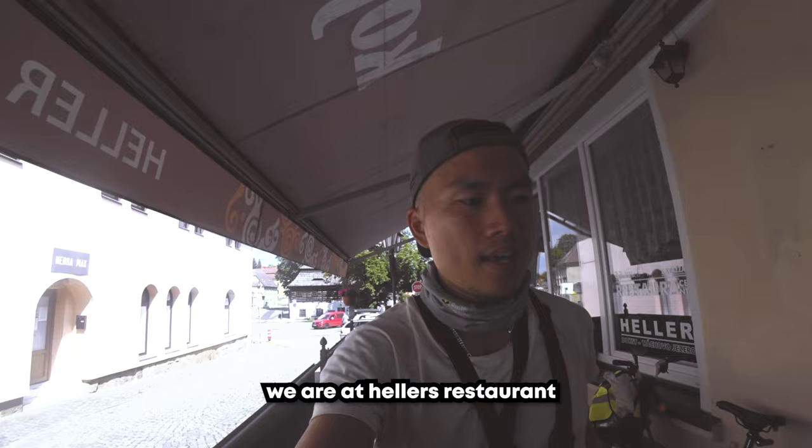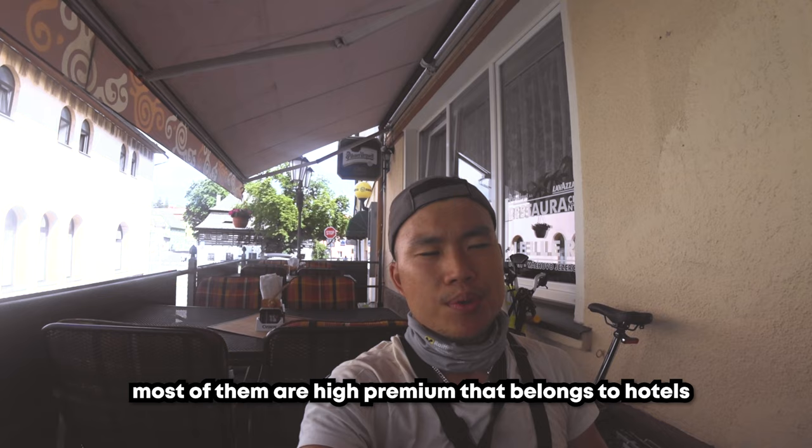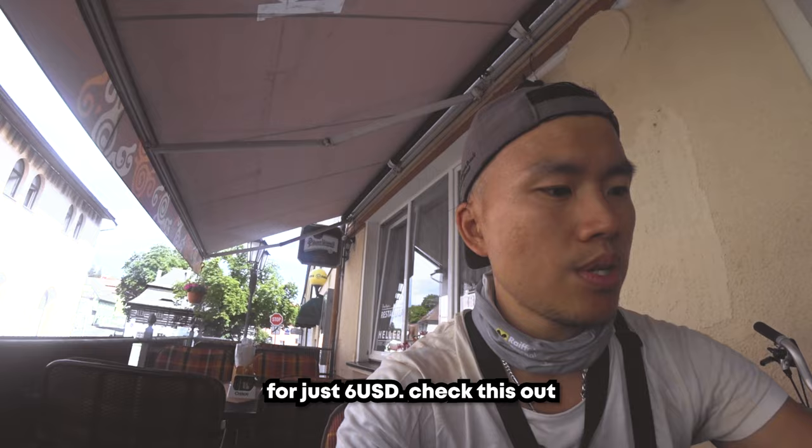Okay guys, I think I found a perfect restaurant for the lunch. We are at Heller restaurant. Actually the only restaurant that has a truly good price if you compare to other restaurants in this area. Most of them are really high premium that belongs to the hotels. This one seems pretty nice for just 145 Czech crowns. Check this out. You will get a soup, risotto and a dessert. It's a great deal, I think.